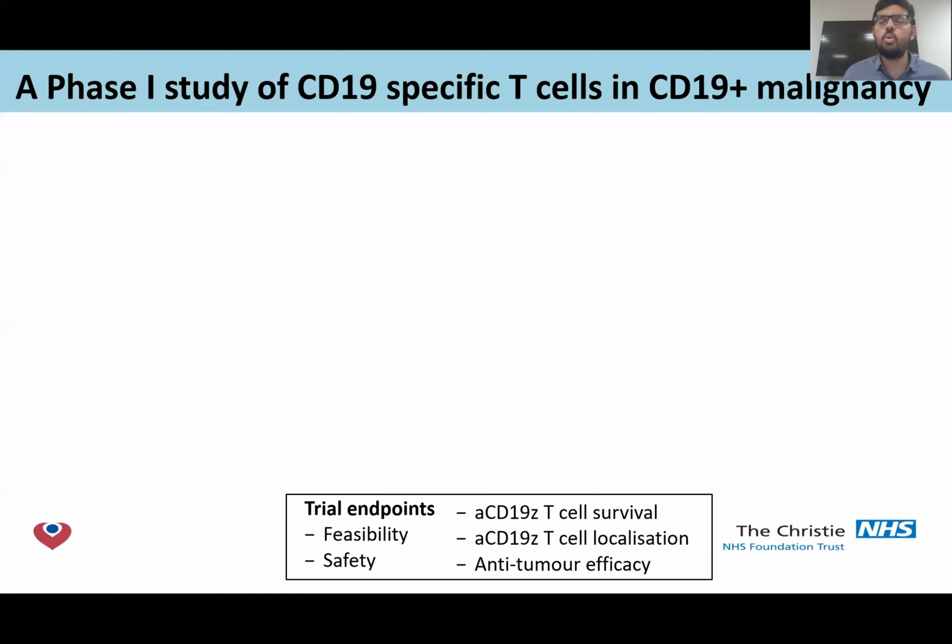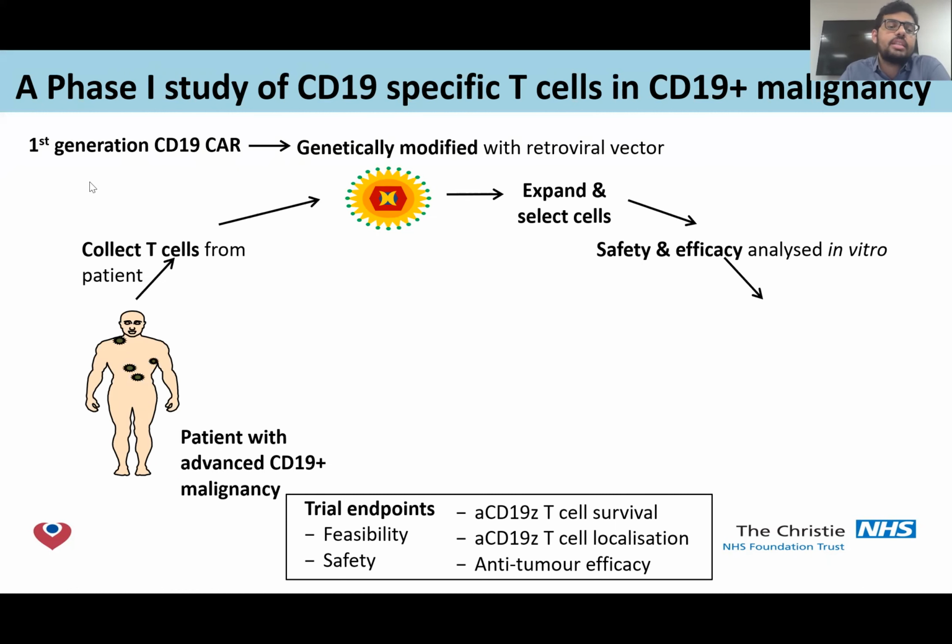And a couple of years ago, a lot of phase 1 trials started that try to target CD19 cancer cells. And usually these studies start with a patient with advanced malignancies that is CD19 positive, like lymphoma, diffuse large B-cell lymphoma and follicular lymphomas. So we tend to collect the T cells, autologous T cells from them, and we genetically modify the T cells by adding a virus, a retroviral vector that is able to express the chimeric receptor, which is basically an antibody against CD19 with a signaling domain.